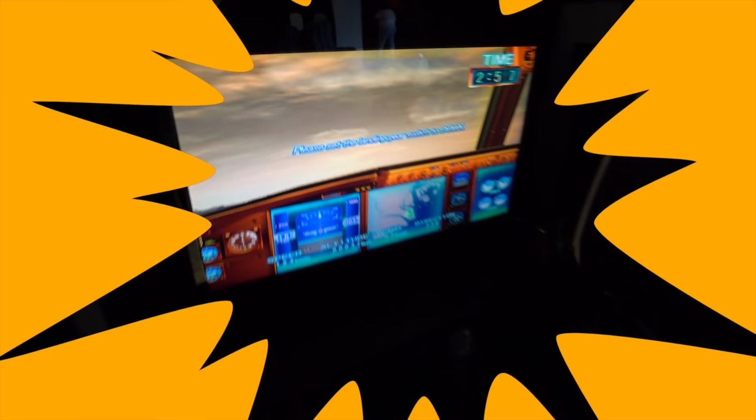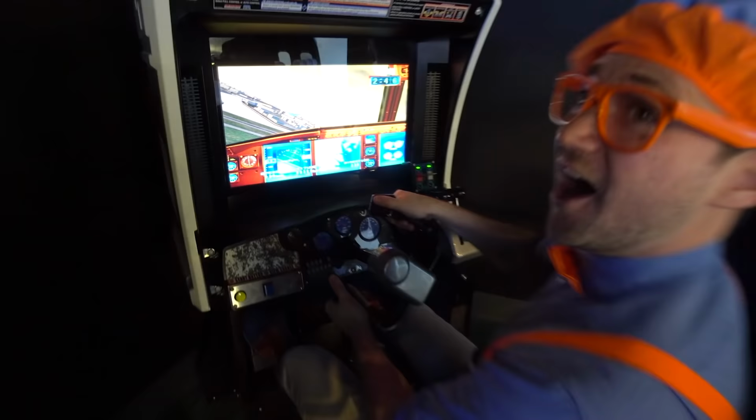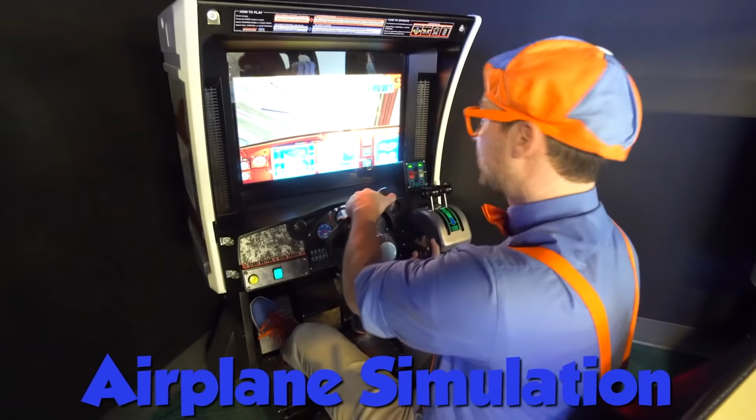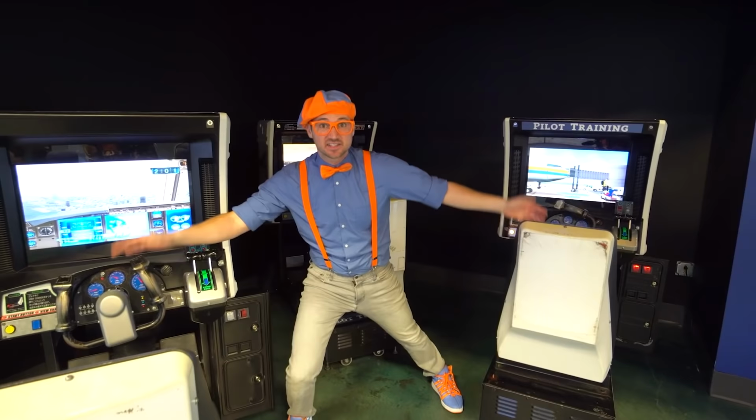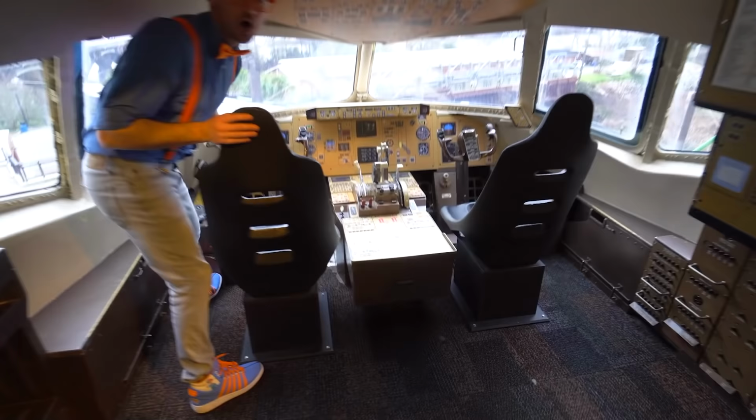Whoa! Whoa, do you see this? This is an airplane simulation. Whoa! It's like I'm actually flying an airplane. Whoa! And check it out. There's two more right here. You can fly airplanes in these simulations. I wish I could fly an airplane like a real cockpit. Look! There's a real airplane cockpit! Whoa! This is so cool!